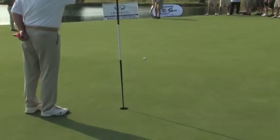Will he have the distance? It's rolling beautifully. And that's a great effort by Kevin Reif. Well done.